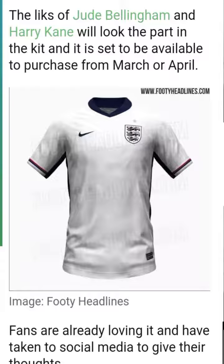A fourth user wrote, "Copying that for sure." Another was buzzing, commenting, "Yes please. About time we had a proper kit again." A final user got very excited and posted, "Can't wait to win the Euros in this."